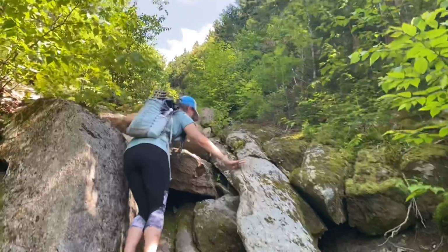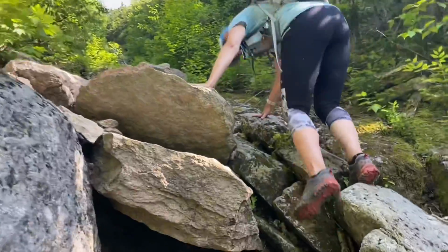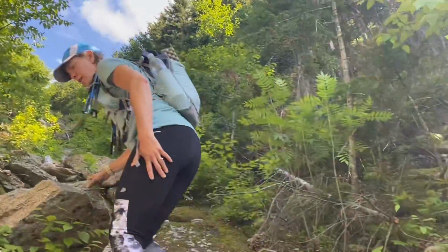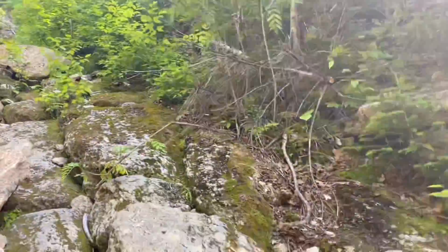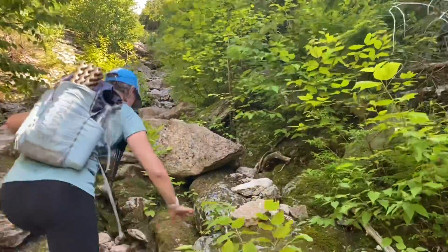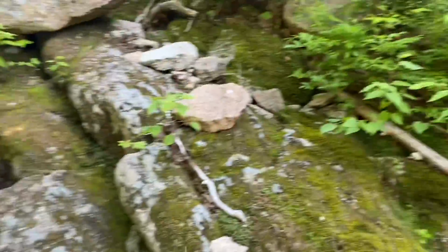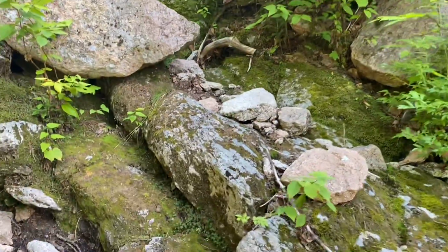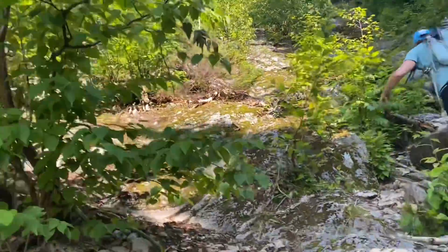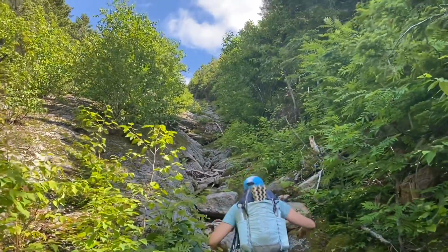So we're heading up the north side, the Tripyramids. Just keeps going up and up. Oh, sorry about that. Wasn't watching what I was filming. I guess it's hard to see exactly how steep it is. It's steep. Yeah, that's true. It gets steeper up there.